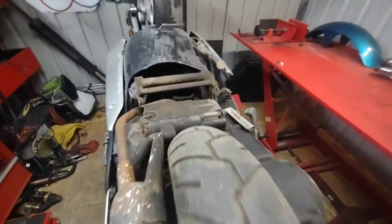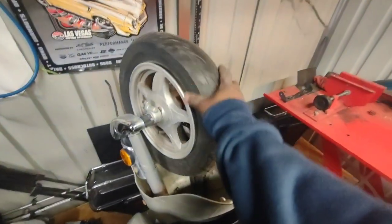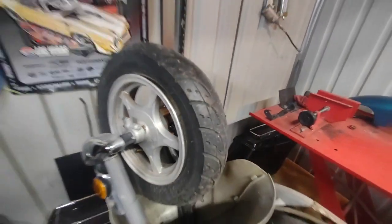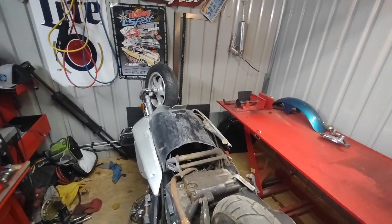And before you say I should have had it on the center stand, it don't got one. I clamped it really tight, but I'm suspecting that the tire went flat and it just came out of there, because you can see paint chips right there on the wheel. Oh man, this is about to be some hard physical labor to get this sucker back over.